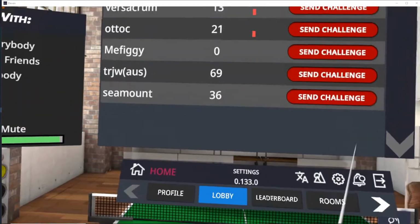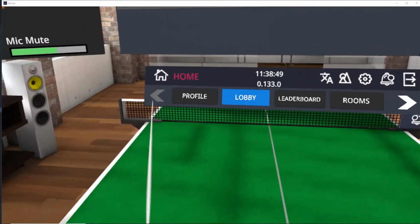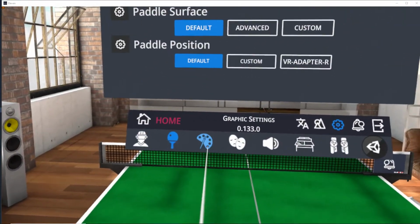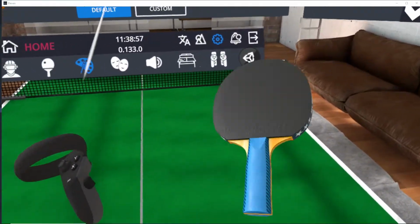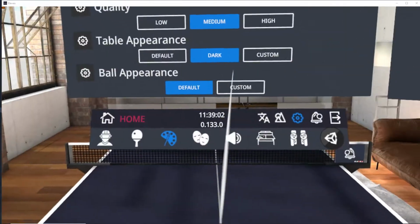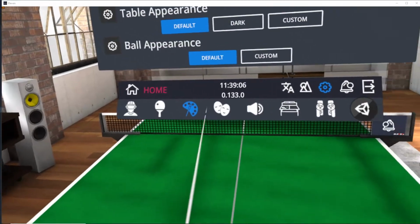Now, as I say, you can go on the leaderboards here to go online. If you go to settings, you've got all these different things you can set up. The paddle position, I didn't have to change anything. This feels natural. You can change it to a dark table, a custom table. There's so many options available.